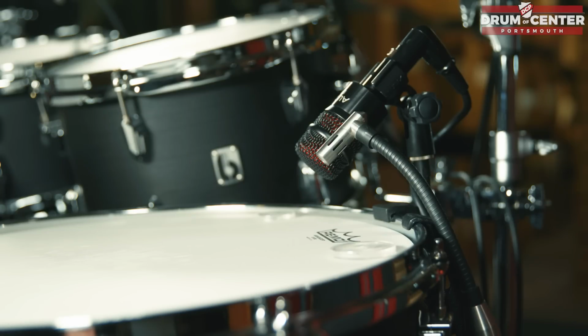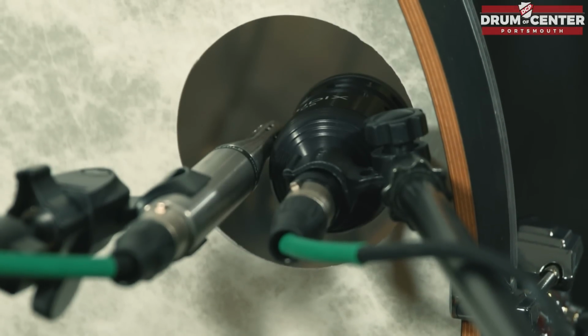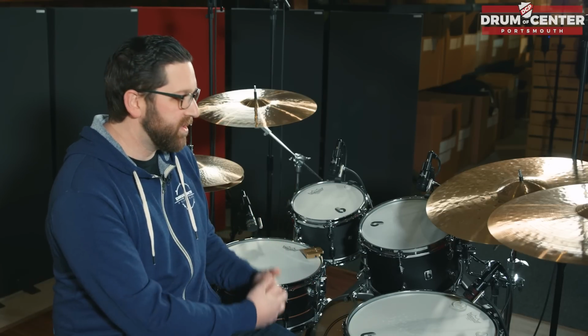The bass drum, depending upon how many microphones I'm using, especially if it's a ported head, I'll get the microphone just inside and then kind of point it towards the beater, but not totally on axis with that. When I usually mic the bass drum, I have one on the outside as well, which you'll see later in the video. And it's a matter of making sure that those two microphones are lined up in terms of their phase.